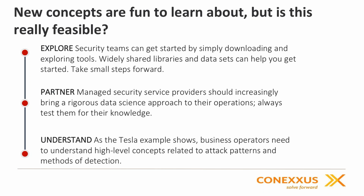And so I would urge anyone to further their understanding of attack patterns and try to understand how data science could improve your program, whether it's being done in-house or through a third party. And either with your own security team or a third party, always test them for their knowledge and make sure that they're thinking about incorporating these more advanced approaches.